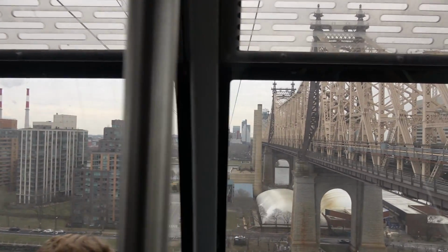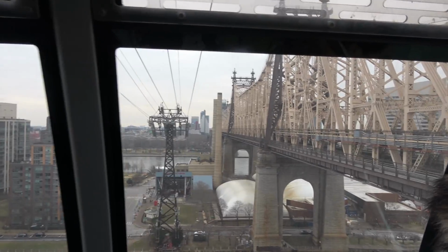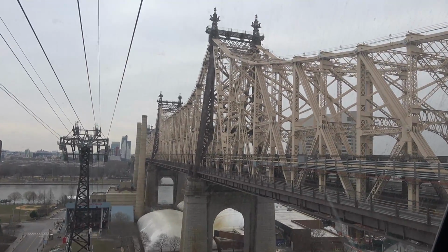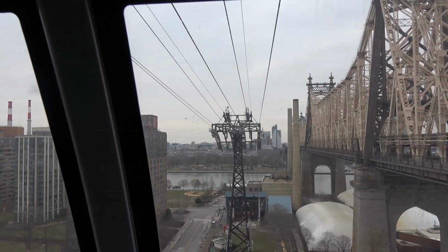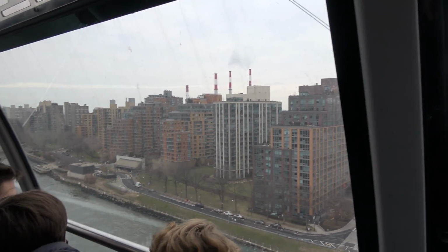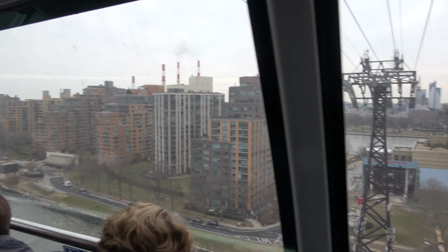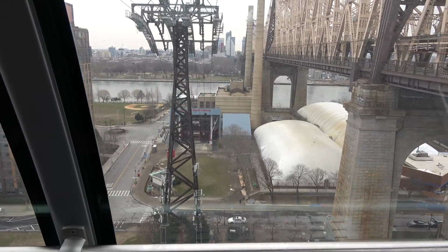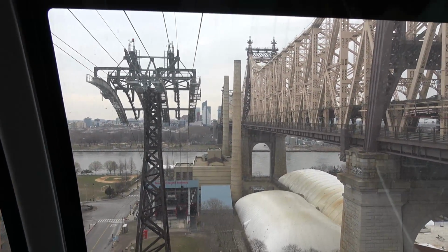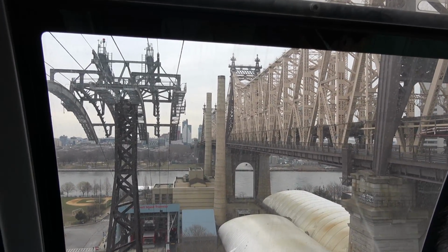Quite a steep decline on this side. Quite a lot of green space over here actually. It's quite rare to see, something that you don't see much of in Manhattan other than the parks. Pretty cool place to be. There are a lot of parks.